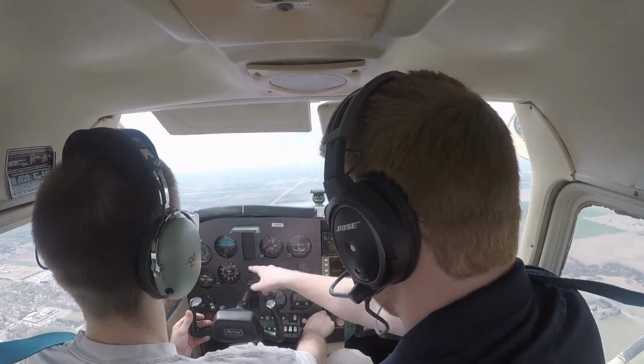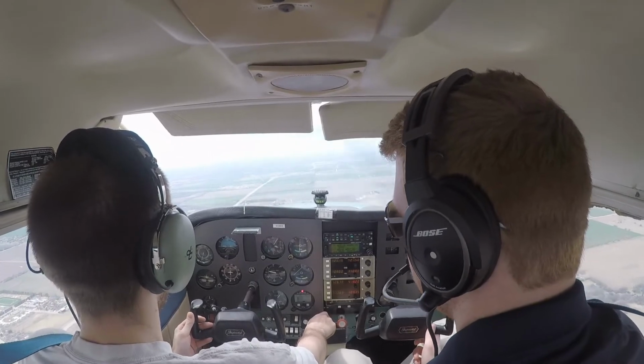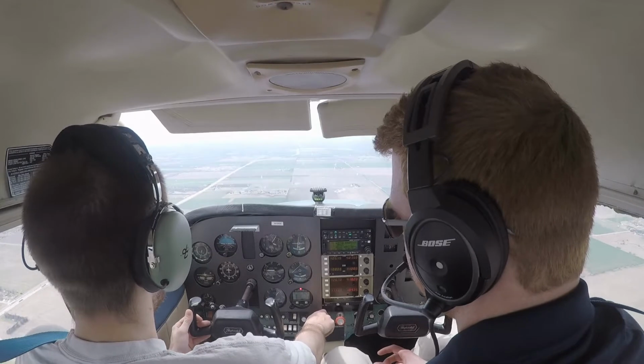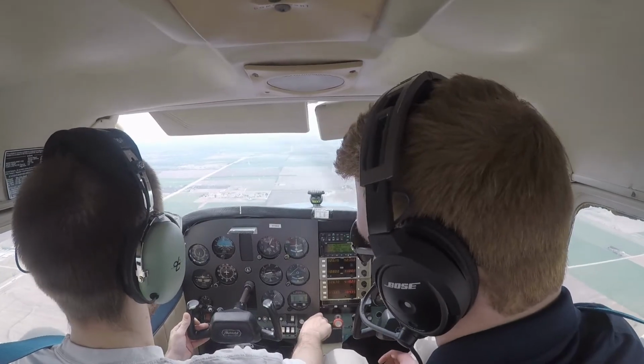So just try and maintain 3,000 on a west heading for me. So I noticed my attitude indicator didn't kind of fix itself. What do you mean? I guess it just looks weird with that front piece falling down. Oh yeah.